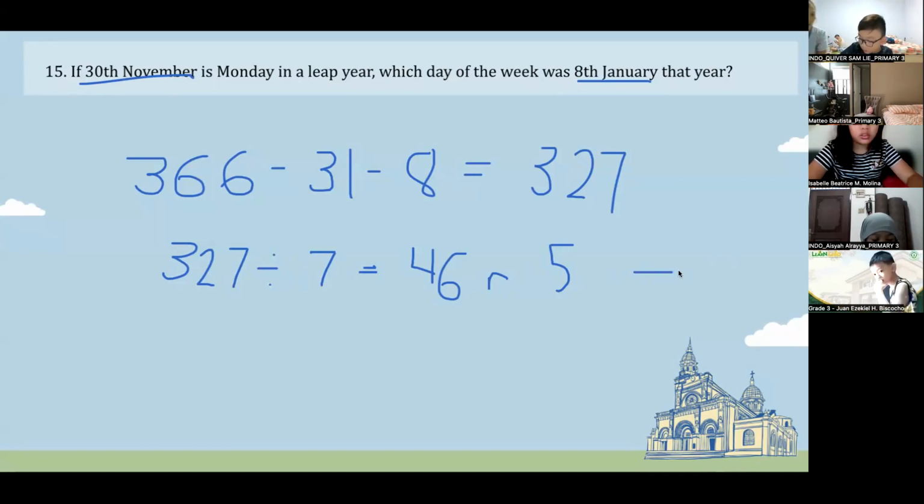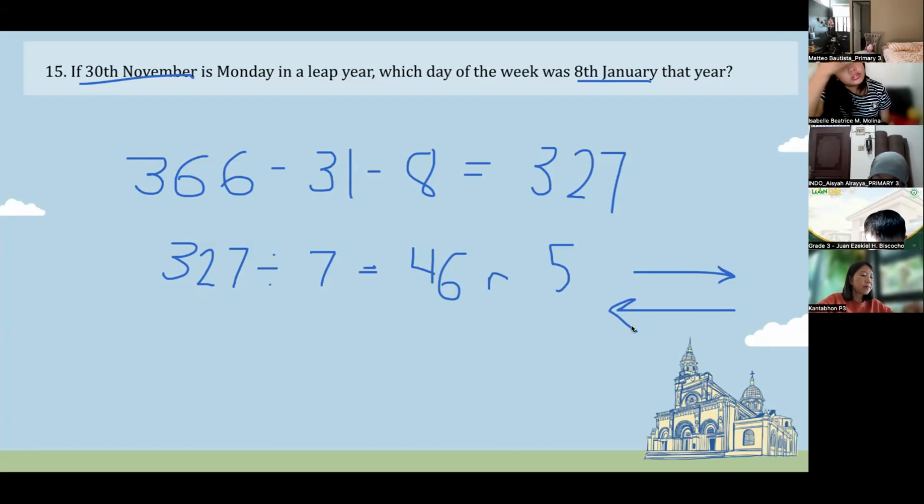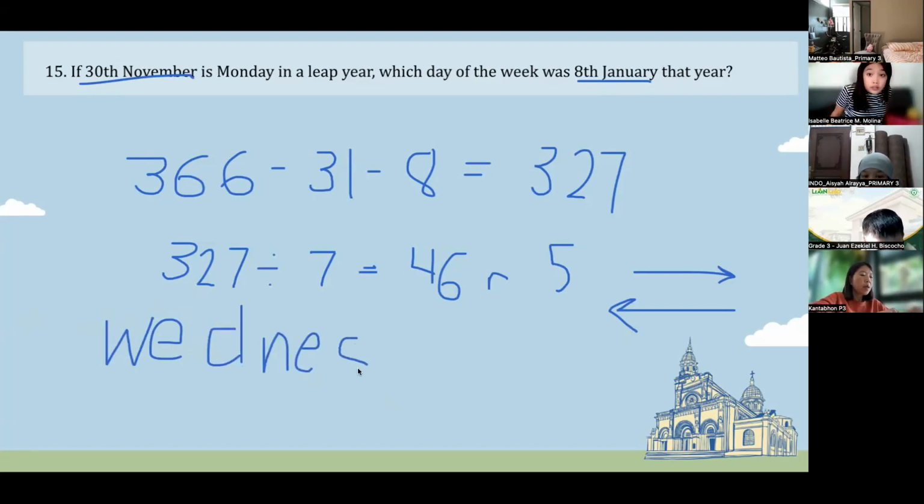Now, should we count forwards or should we count backwards? We need to count backwards, since our reference point is November 30th and going back to January 8th, right? So if November 30th is a Monday, we count backwards 5: Monday, Sunday, Saturday, Friday, Thursday, Wednesday, which means that the answer here must be Wednesday. Clear?